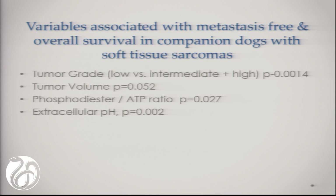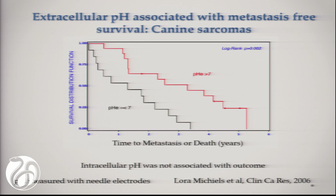And again, just to give you the bottom line, these are the things that were prognostically important for predicting outcome in terms of metastasis-free survival. Tumor grade and volume, of course, we know that. We know that's true in humans as well, that these are important prognostically. But we found phosphodiester ATP ratio to be significant, and also extracellular pH, not intracellular, but extracellular pH, which we actually measured with electrodes in the tumor. It's an example, actually, because the pH electrodes that we were using were needle electrodes that have glass in them. The IRB would not allow us to do these measurements in humans, but we were able to do them in dogs, and it turned out to be extremely important.